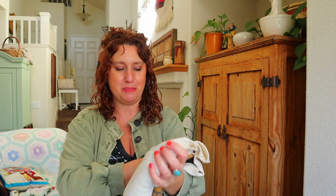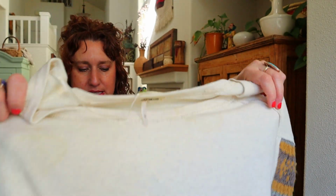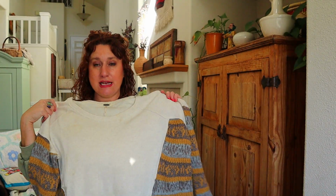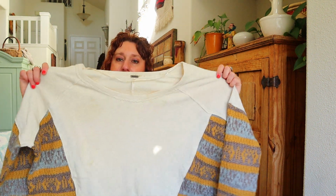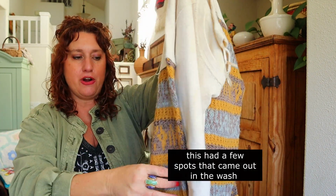Ooh, another Free People piece. There we go, there's that bar tag, and this is a pretty classic piece for the brand. It's a sweatshirt, but then it has sweater sleeves. It's very oversized.